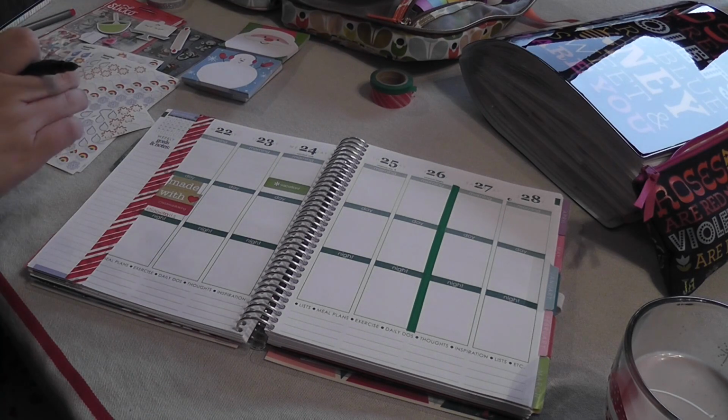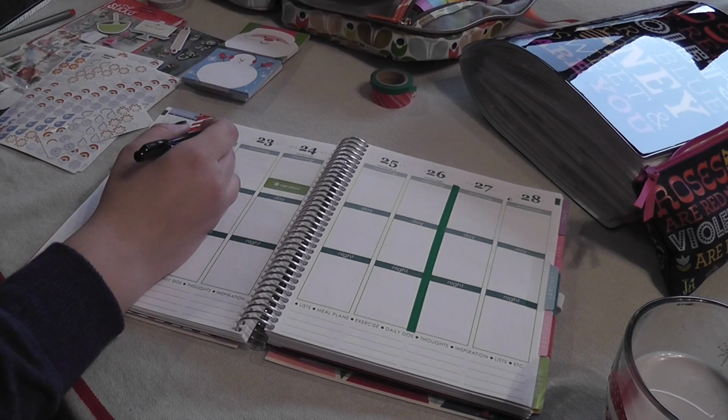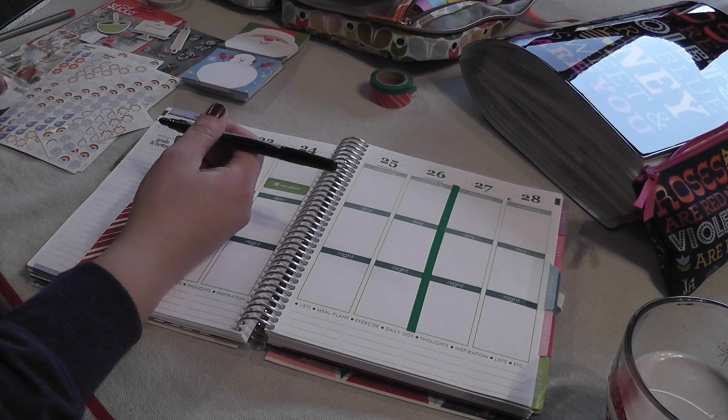Again, I just use the weather app on my phone, and I write the high and the low of the day, and I use a sticker to indicate what kind of weather we're going to be having, and I'm just using my blue Sharpie for that.